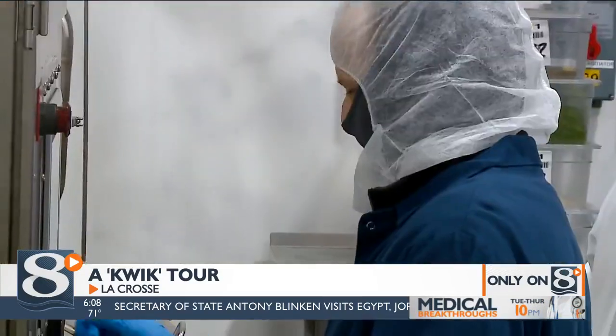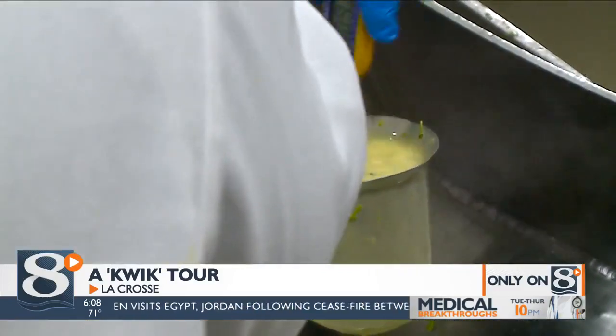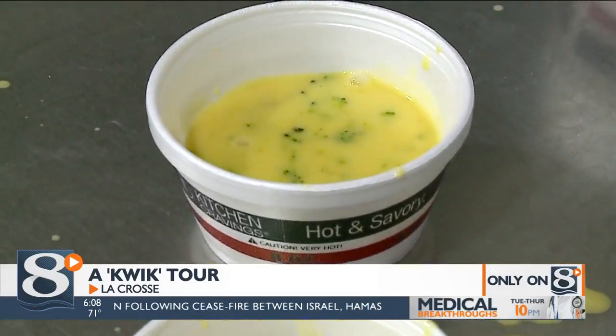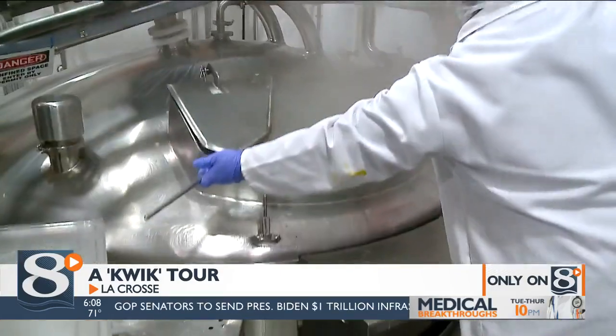If something on the lighter side is more your thing, here's our soup room. Kwik Trip is known for its variety of homemade soups. We had 2 soup kettles, went to 4 soup kettles. So those are 1,000-gallon soup kettles. So we can make 4,000 gallons of soup nowadays.